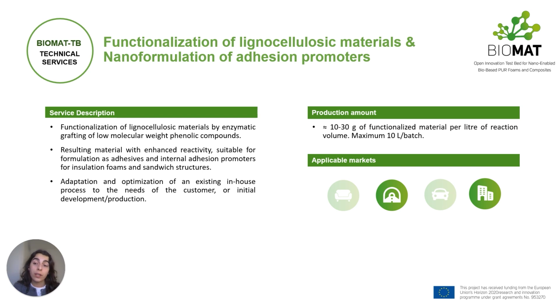We can also give the client adaptation and optimization of an existing in-house process or the initial development/production. For the service, the production amount will be 10 to 30 grams of functionalized material per liter of reaction volume with a maximum of 10 liters per batch.